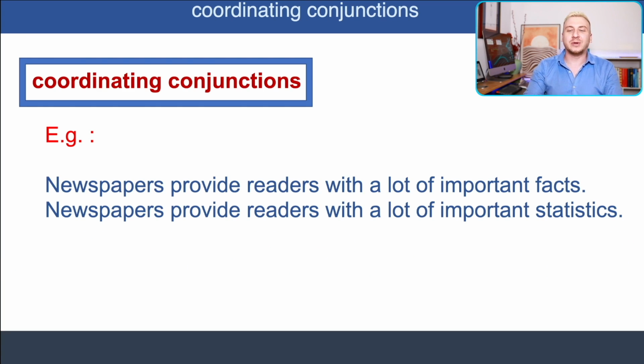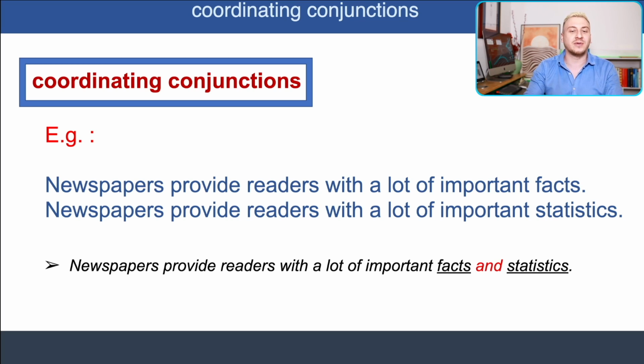Newspapers provide readers with a lot of important facts. Newspapers provide readers with a lot of important statistics. These two sentences are equal in style and they share the same form. The easiest way to combine them is to use a coordinating conjunction. In this example, we will use the conjunction and. So, newspapers provide readers with a lot of important facts and statistics.